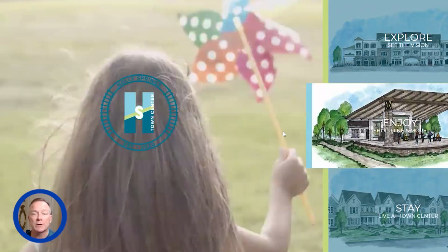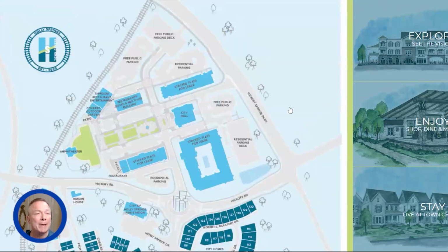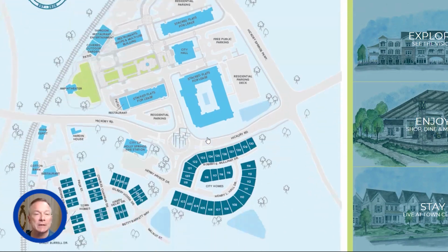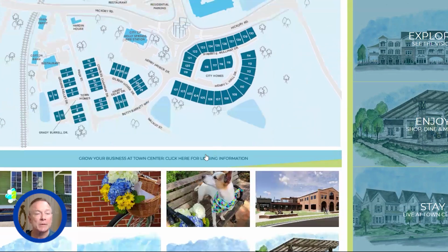The first thing I'm going to show you is the map. You can see what they have here. This is where I circled on the Google map right here. And as you can see, they're going to have a lot of great green space. They're going to have the city hall there. They're going to have some restaurants. There's also going to be some opportunity for people to live in the housing right here on the square green space. So let me click on some of these so you can see.